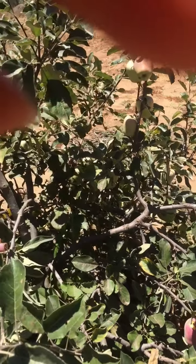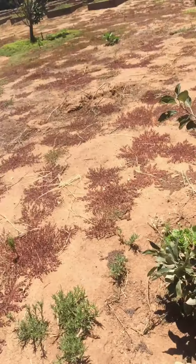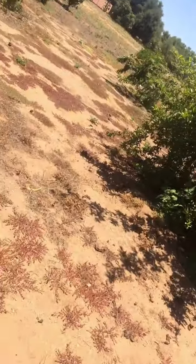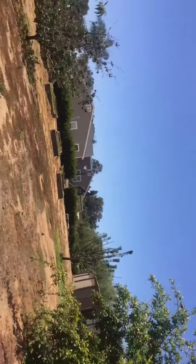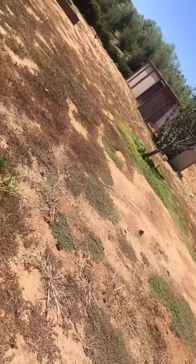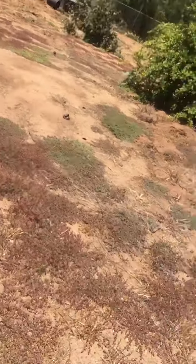This, guys, these are apples. They're growing apples, almost ripe. You can still eat them, it's just almost ripe. Hold up, let me get one for you. Look at that green apple. Also, growing peaches. I'm going to get one too. Peaches. This one looks ripe. Yeah, it's pretty easy to get off. It was already ripe then. Yeah, it's basically my garden, really.